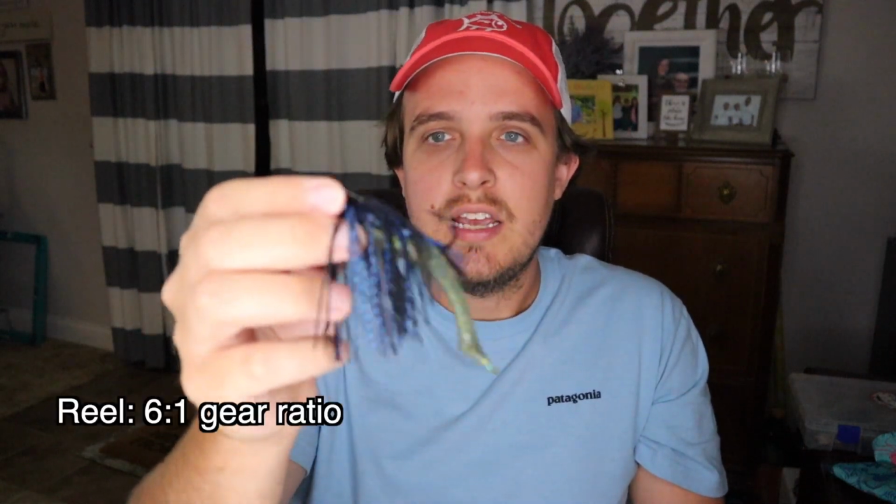I'll be throwing that on a medium or medium heavy with a fast action, and also with 15-pound braid or fluorocarbon. I really like to throw this around grass also. This bait comes through grass really well. And guys, last but not least, you're going to have to go to finesse probably at some point if you want to catch fish. And my favorite finesse bait is a shaky head.